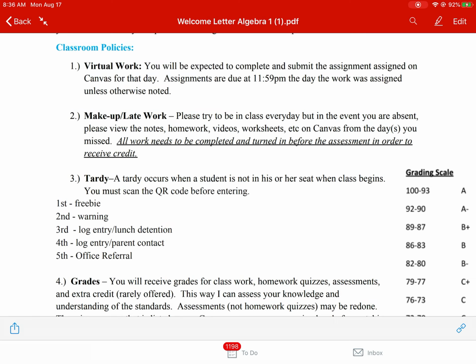Makeup and late work is always accepted. The last day that I will accept makeup or late work will be the day of the assessment. I will tell students at least a week in advance what is happening so that students can know that late work is going to be due on that day.